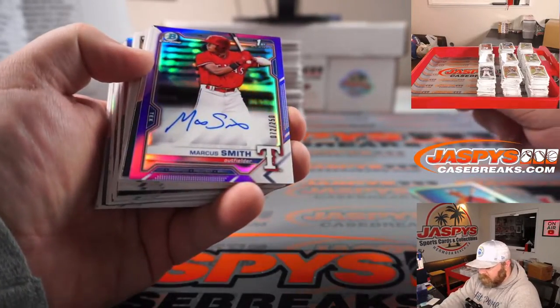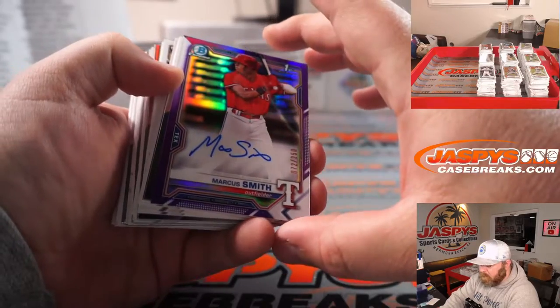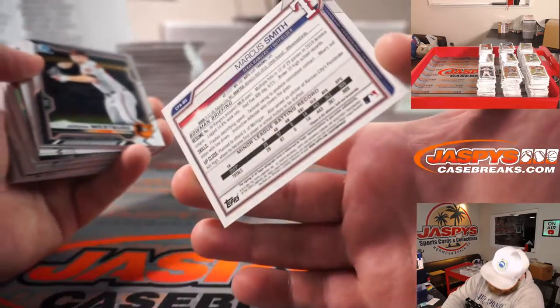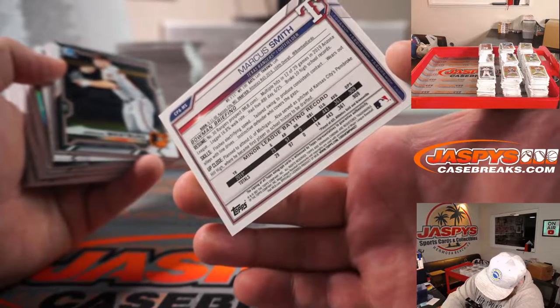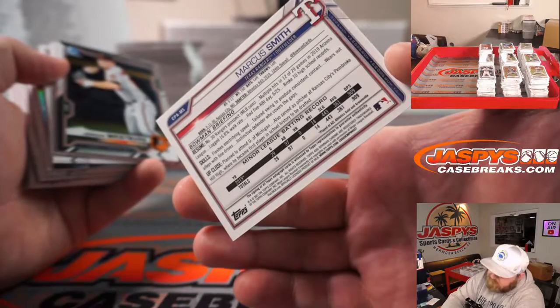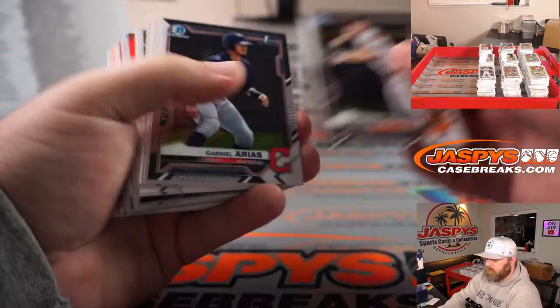And it's Marcus Smith, 72 out of 250, purple auto for the Texas Rangers. And Tony Barkey, the spot he won. Third round, 104th overall in the 2019 draft by the Athletics. There you go.